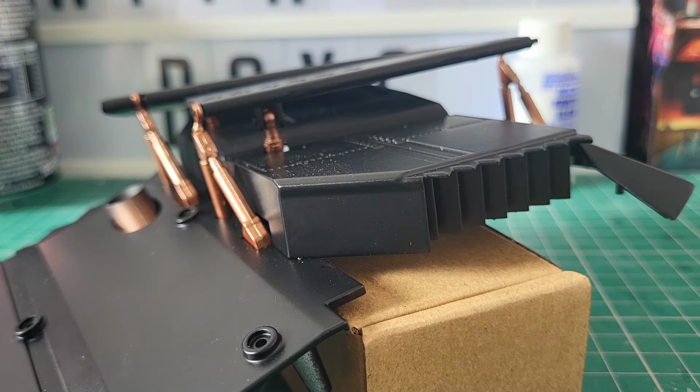And now we're going to do the exact same thing, I believe. Well, let's then screw it in first. Did we screw it in first?